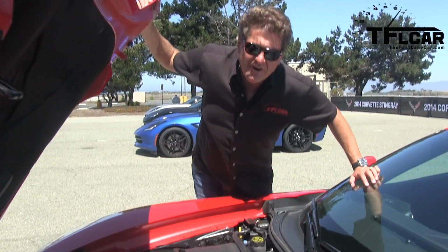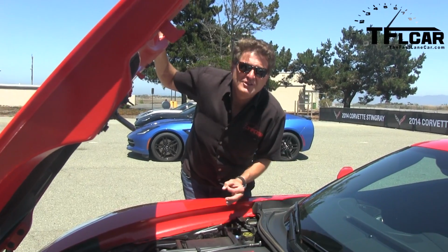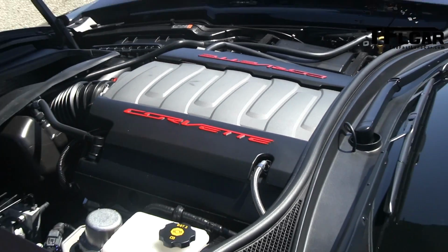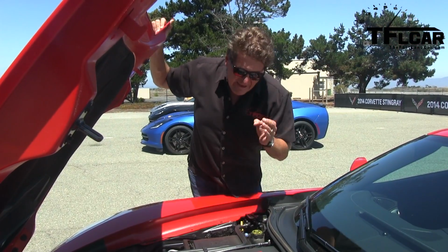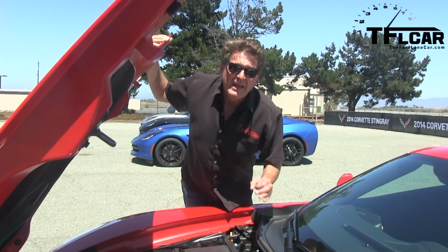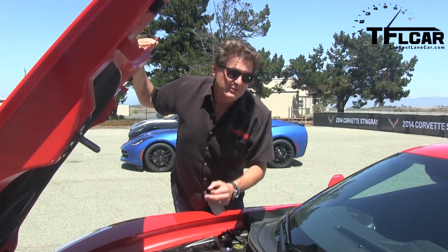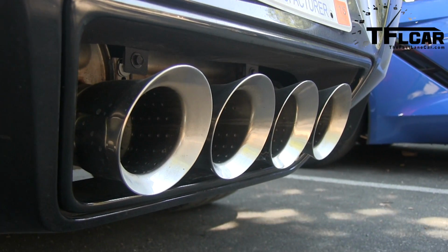There it is. Under the hood is a brand new 460 horsepower, 460 pound-foot of torque small block V8. And this engine, while it may look and have the same displacement as the old one, the 6.2 liter, is completely new and it is completely loud. All right, there you go.